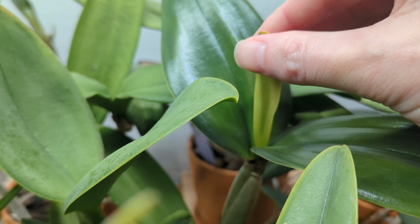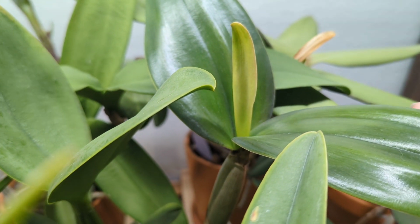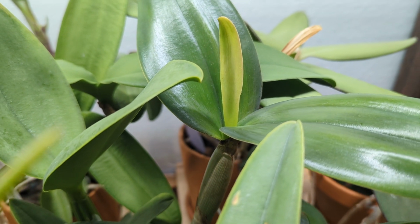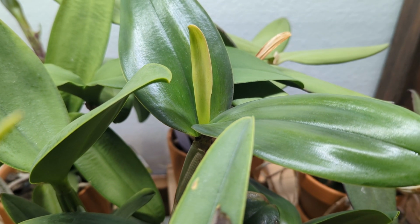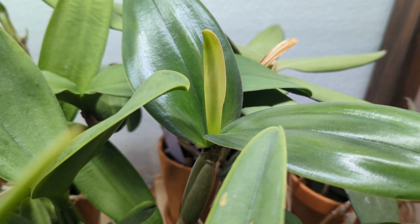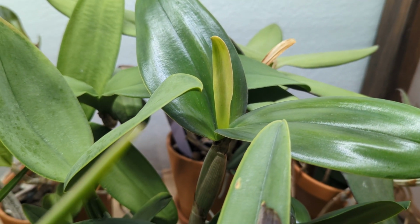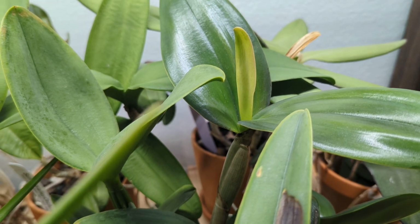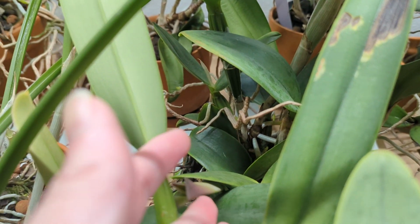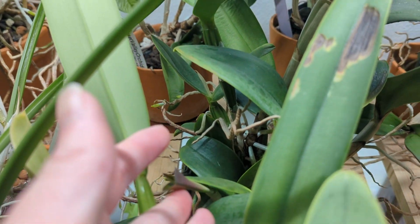It's got this empty spike, but I doubt it. Basically all the plants were in summer growth and then were abruptly shut down by lack of light, and they were fertilized, but they need light, number one. But this plant still is absolutely thriving.